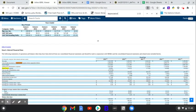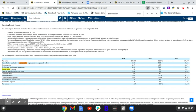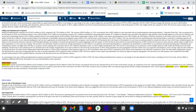Now, I'll pull this section up here. And depreciation expenses are very, very important to understand here. The increase was primarily driven by the continued rollout of their store of the future concept, their acquisition of their new corporate headquarters, and their investment in their California distribution center. And their expense as a percentage of net sales increased by 10 basis points compared to 2018.